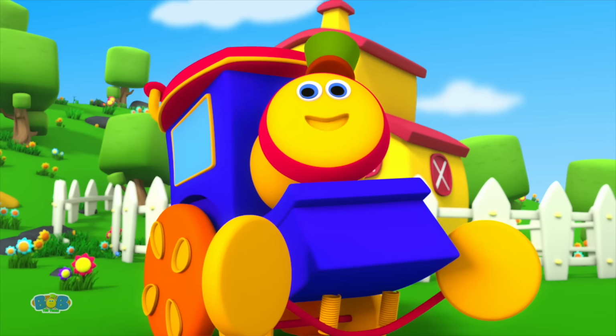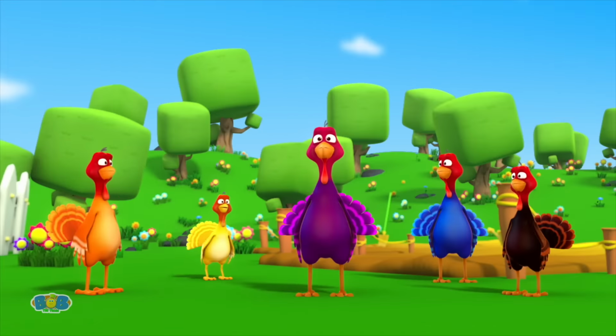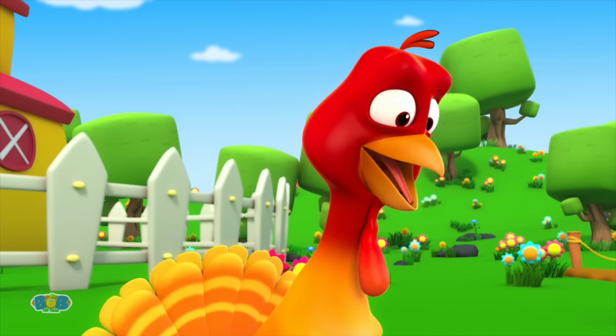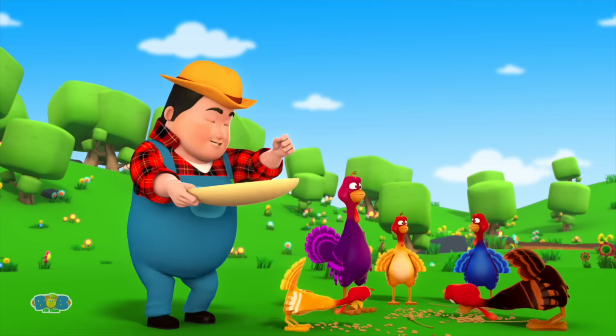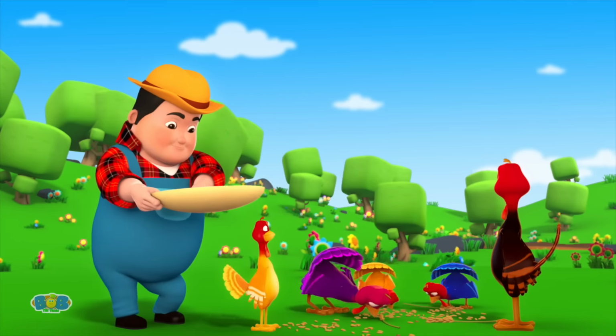And on his farm he had some turkeys, E-I-E-I-O. With a gobble gobble here, gobble gobble there, here a gobble, there a gobble, everywhere a gobble gobble. Old MacDonald had a farm, E-I-E-I-O.